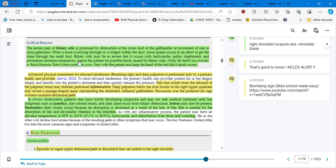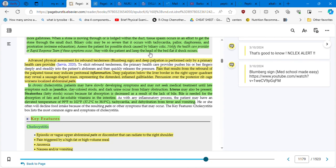Somebody that is having diaphoresis, tachycardia, pallor, and the pain is specific in the right upper quadrant, you can suspect possible shock caused by biliary colic, and you need to take this patient immediately to the ER or call the rapid response team if the patient is already in the hospital. Okay, and never leave the patient by themselves, and keep the head of the bed flat if shock occurs.